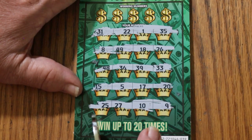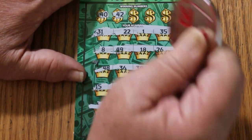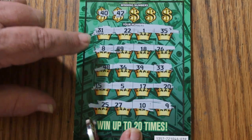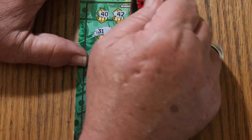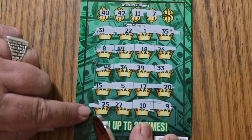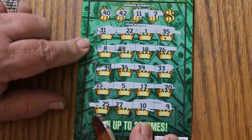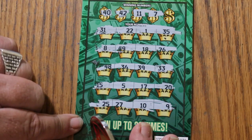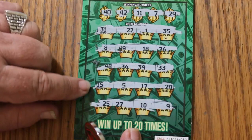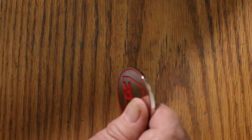Alrighty, what do we got here? Let's check. 40 and 42. Nope, nope, nope, nope, no. 11 and CJ 7. No 11. No CJ7. No. Last number, 29. No good. Nothing on that one.